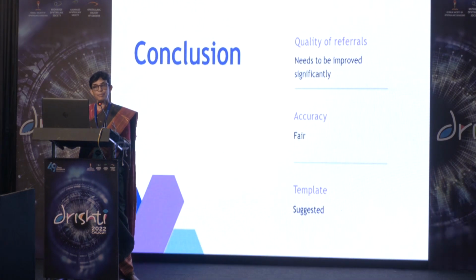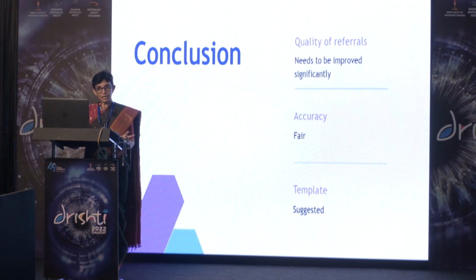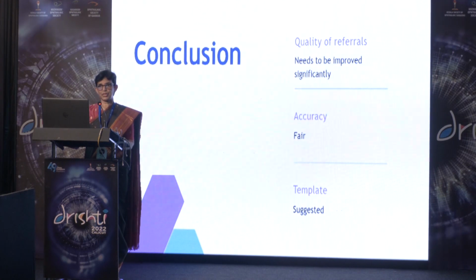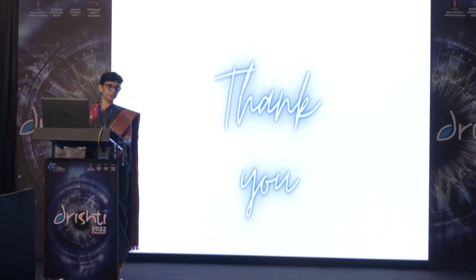The limitations of my study are the small sample size and the retrospective nature. In conclusion, I feel that the quality of referrals by the ophthalmologist to a tertiary eye care center leaves much to be desired. And I feel that nearly 100% of the referrals lacked one or the other information. So I have suggested a template. These are my references. Thank you very much for your kind attention.